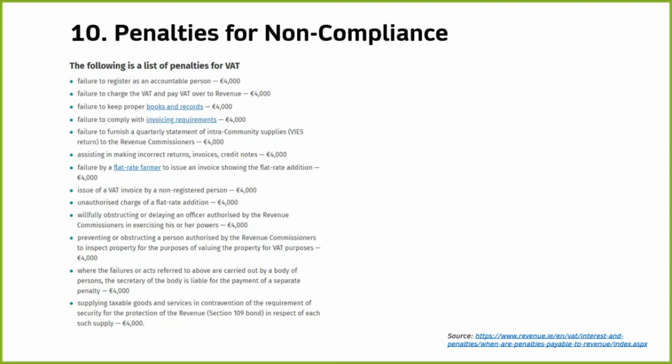Failure to comply with invoicing requirements, and I highly recommend you check out that link. You don't really have to worry about the invoicing requirements if you have accounting software, because it basically takes care of it for you. They've followed the guidelines. But if you are producing invoices in Word or in Excel or whatever, I'd take a look at that invoicing requirement and just make sure you're abiding by it. It's mostly that you have to put in your VAT number, your registered address, who you are, who your customer is, the amount charged, the VAT charged, the total amount charged, etc.